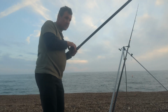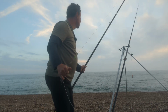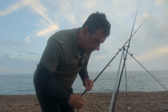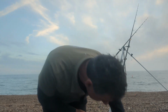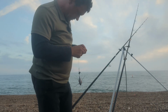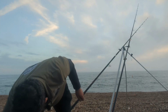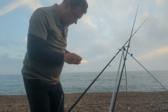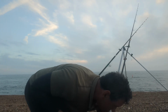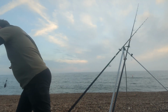On the sandeel and squid. Wow. Right. Oh, yes. And that one is one I need for Tommy's as well. Is it black? There's a black here. What am I doing here? Don't do that. Right, I was trying to bait up another rig there. Wow. Oh yes! I'm off the Chesil blank, guys. I'll give you a proper look in a minute.